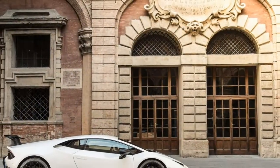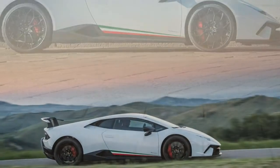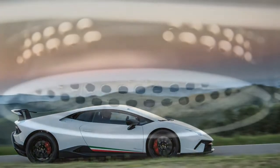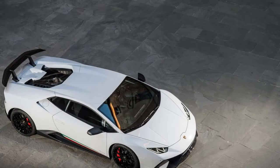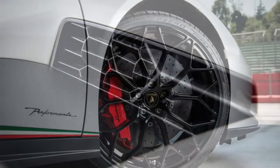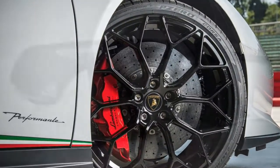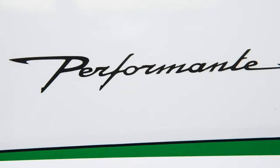In all, Lambo claims a 750 percent surge in downforce compared to the standard Huracán. We'll take Lamborghini's word for it. It would take more calibrated posteriors than ours to test the theory. Regardless, ALA works. Hell, the whole car works.